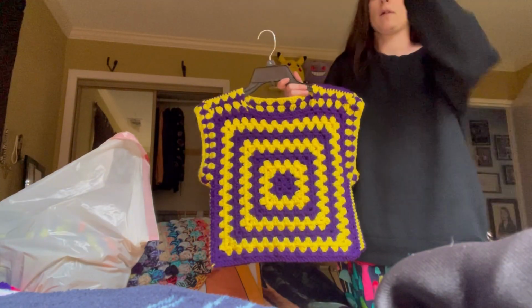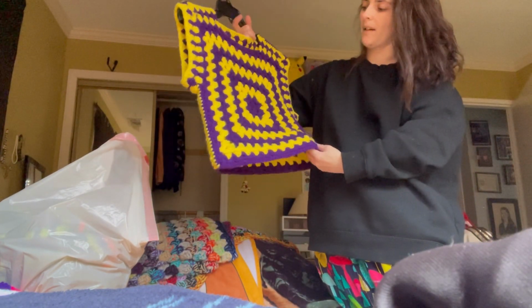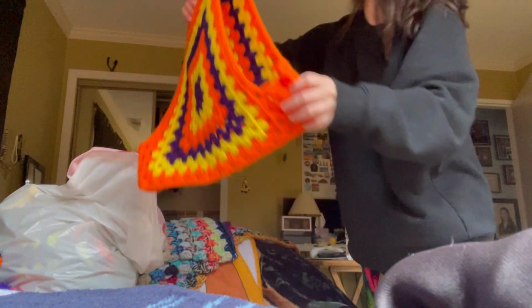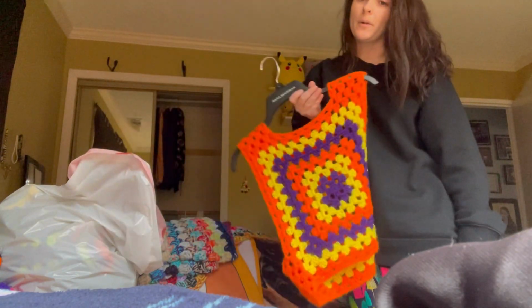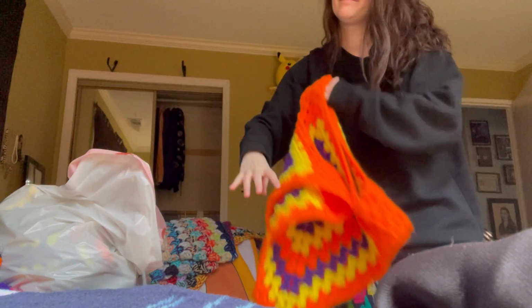This one I made, this was my first granny square t-shirt. I mean, I like it. I love the colors, my favorite colors, but it was actually too small on me, so we're getting rid of it. And then the last thing in my closet, granny square vest. I want to make another one. I think I'm going to get rid of it for now. We're definitely going to make a new one. So that's all I have in my closet. Wow, that's a lot actually.